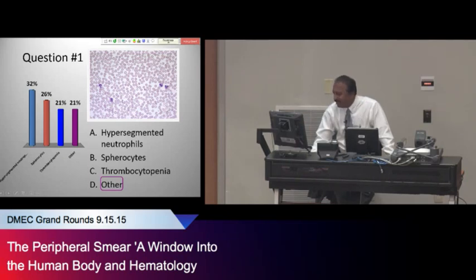There are little itty-bitty dots there. Those are platelets. We really don't have any lymphocytes or monocytes on this. These are red blood cells. They're fairly uniform, normocytic, normochromic. A third of the red blood cell has central pallor. Nice, normochromic, normocytic red blood cells and a normal peripheral smear. You have to know the normal to know the abnormal.